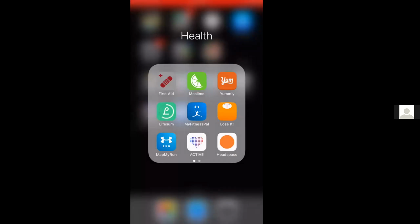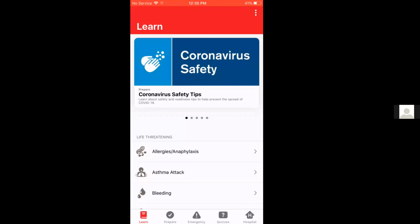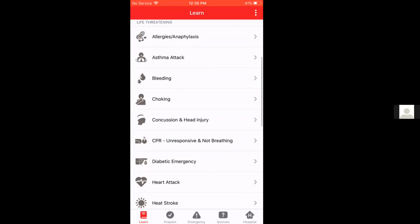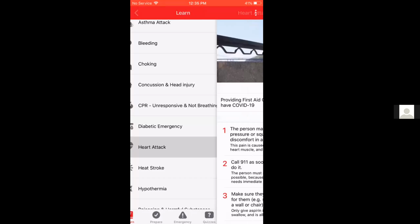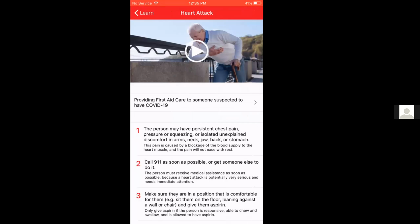Okay, this was the first aid one I was talking about from the Red Cross. So depending on what's going on, it kind of gives you emergency information, things you should consider if someone feels like they're having a heart attack, or just facts you should know to prepare yourself.